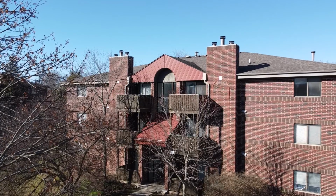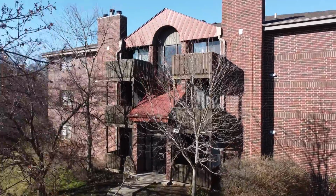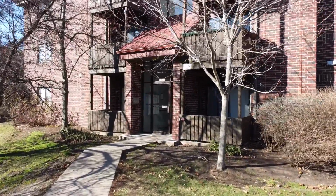Located just off Main Street near Randall Road, conveniently located to shopping and your favorite walking spots, including Starbucks and Dunkin' Donuts.